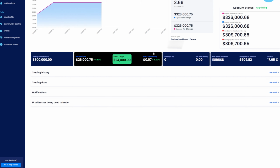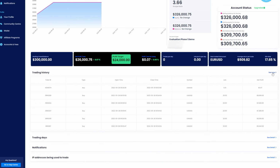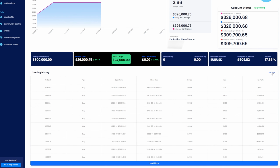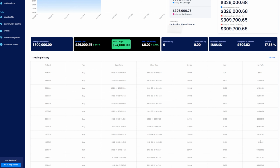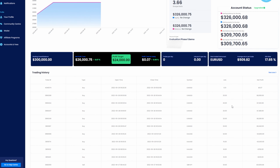So we're going to go over the trading history, but first of all, I just want to show you here my traded instrument was EUR/USD, and my win rate was extremely low. It was 17.65%, which is really low. I don't know why it's like that, but it is what it is. I think a lot of trades were just small losses. Because another thing to pay attention to when trading on my Forex funds, especially my Forex funds, is that you need to split your positions in smaller lots.